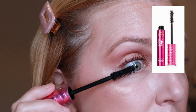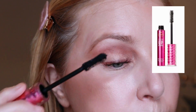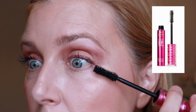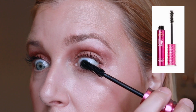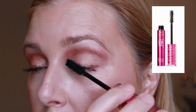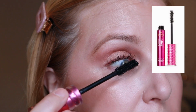Seems to be building. Not clumping, which is good. Okay, not too bad. Other eye. Okay, pretty good. Let's do a second coat. Not bad. I always like to go back and see if, since it's dried some, it will build better.